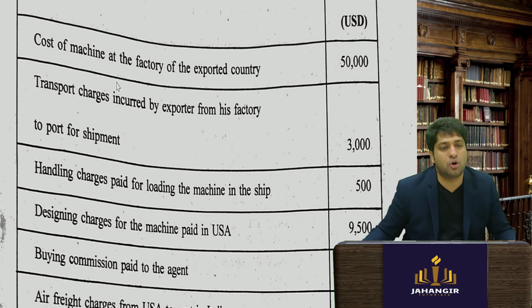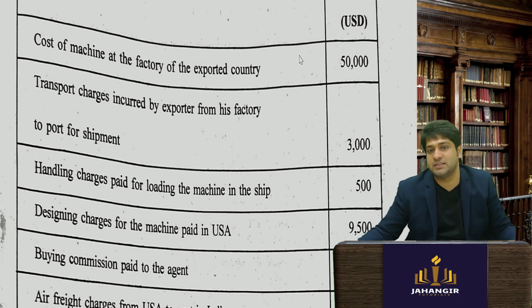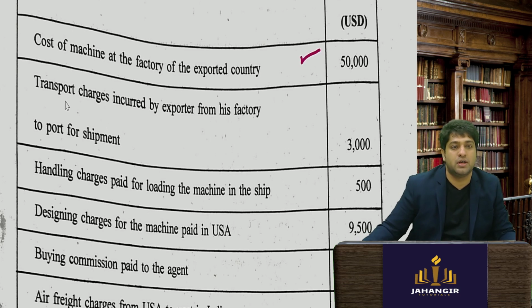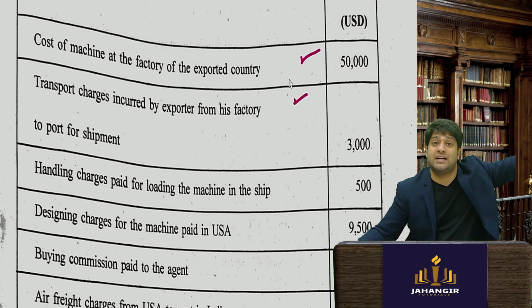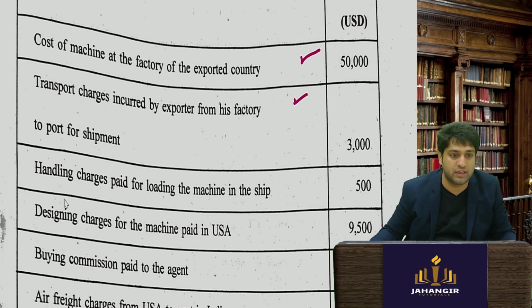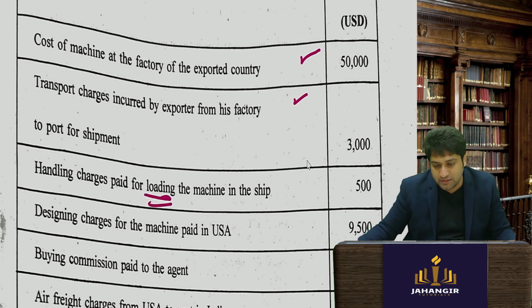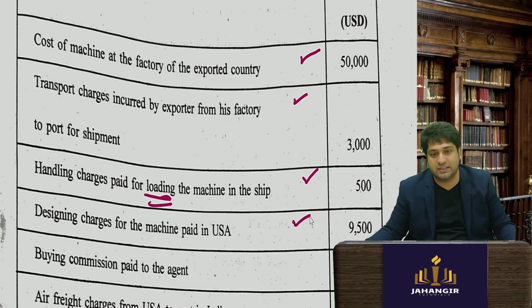So cost of machine at the factory of the exported country. Okay, cost of machine at the factory. So at his factory, this is there. So we will take this into consideration. Transport charges by the exporter from his factory to the port of shipment. So from his factory to the port, this much charges are, this will also be included. Handling charges for loading the machine. Now once it has reached, then they want to load it. This will also be added. Then designing charges for the machine paid in USA. So designing charges, everything will be paid.